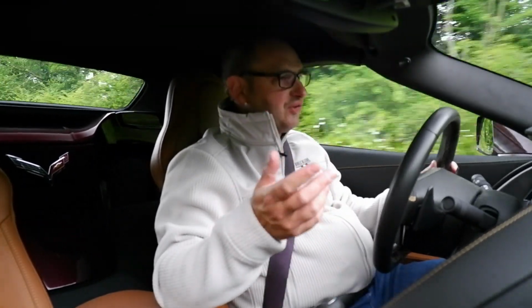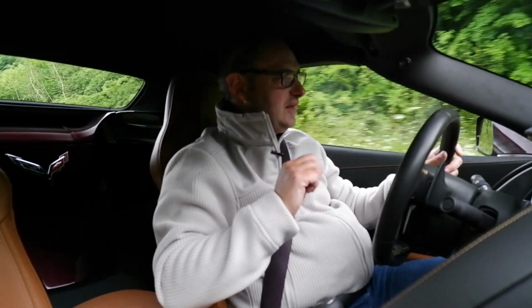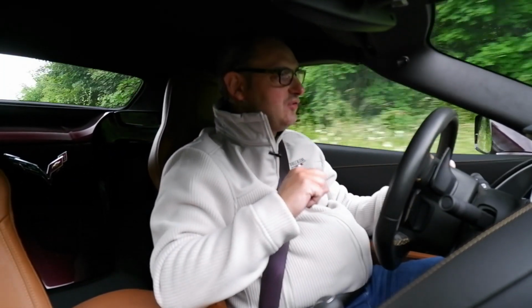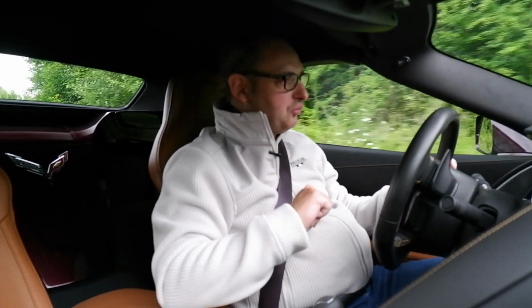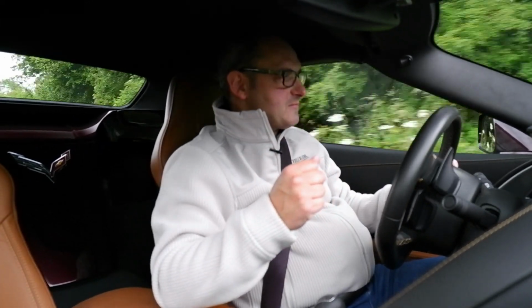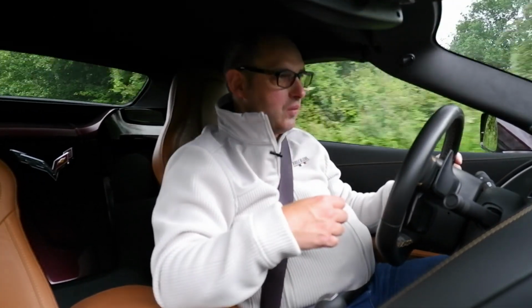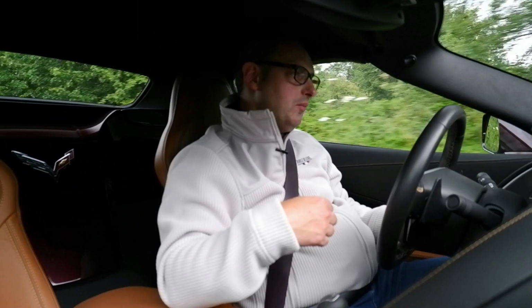There is the Z06 and the ZR1s, which have got the supercharged engines. I did actually see a car with a supercharged engine. I can't remember whether it was a Z06 or a ZR1. It's probably a Z06. I think they were asking in the region of about 90,000 for one of those. So yeah, quite a lot of money.